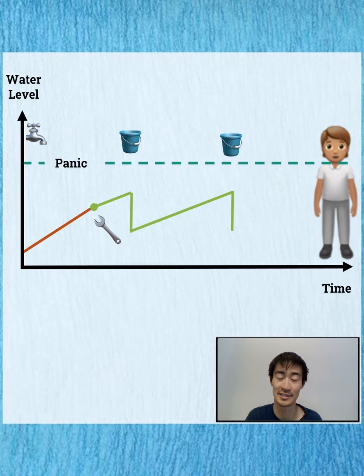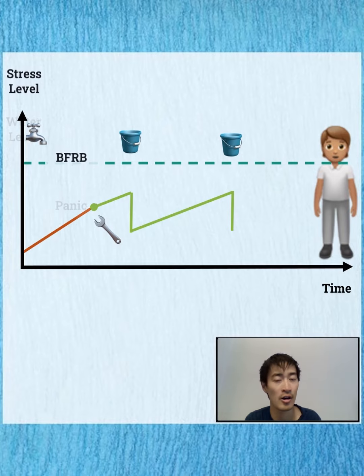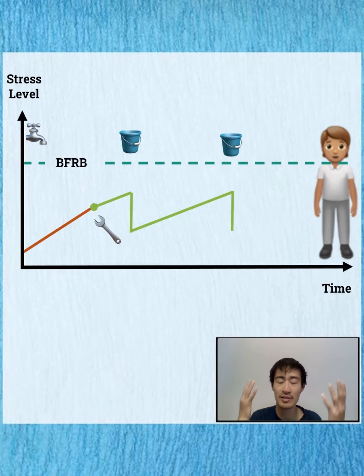Obviously, this is using our water metaphor, but to apply it back to our BFRB, think about visualizing our stress levels, and maybe that panic line is the BFRB threshold. So in trying to avoid it, let's try to be proactive. Okay, there you go.